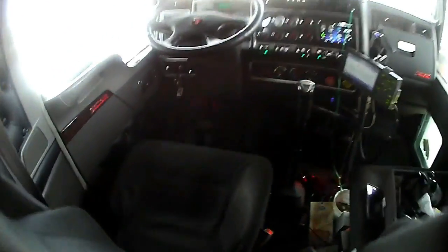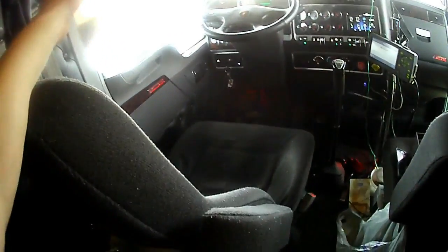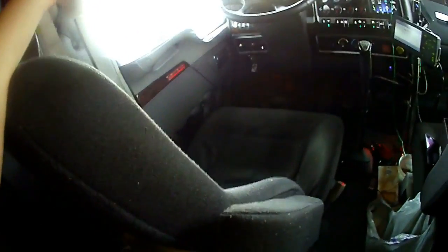The sun is coming out. The fog has cleared up. It's warming up outside. What's the temperature out there? It's 12 degrees Celsius. Oh, that's pretty good. Spring has sprung in the Great White North up here. There's a little bit of snow still in the shady areas, but oh, coffee's almost done here.